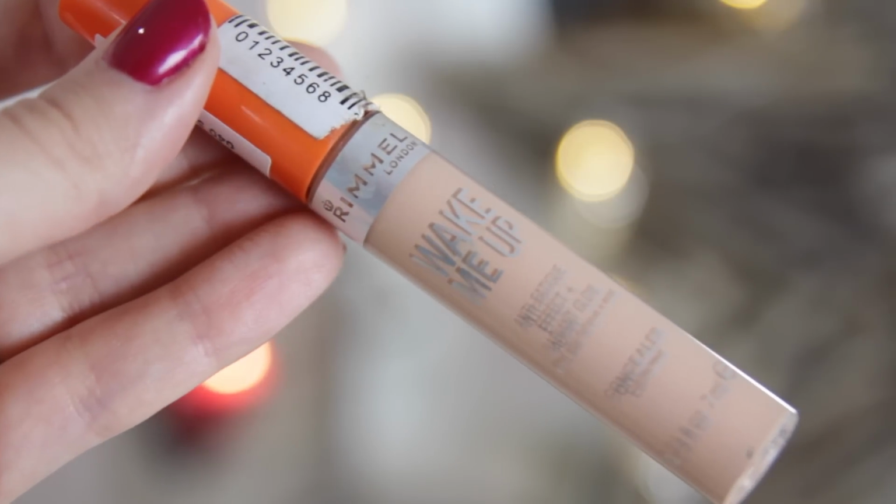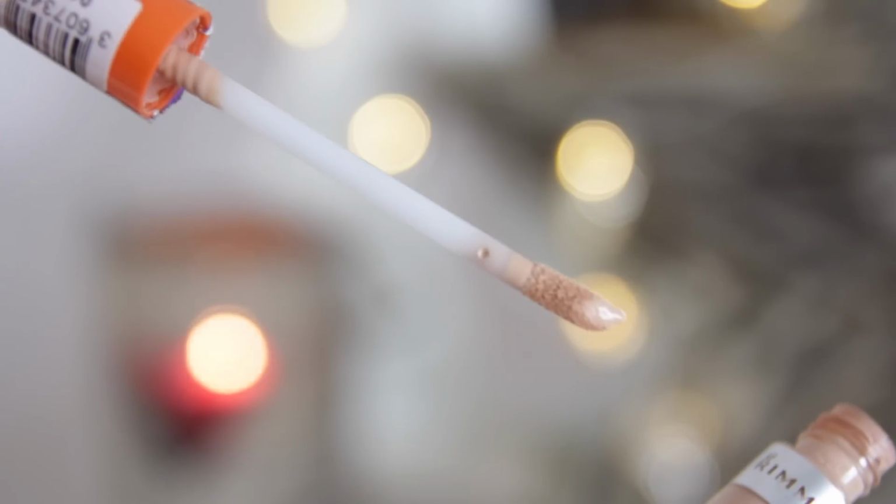The next one is another really popular one, which mine is terribly dirty, so I apologise for that. But this is the Rimmel Wake Me Up Concealer. This is somewhere in between a lighter concealer and a more brightening one. So this one is a little bit more pink, so I really like using this one under my eyes because it is a light formula.